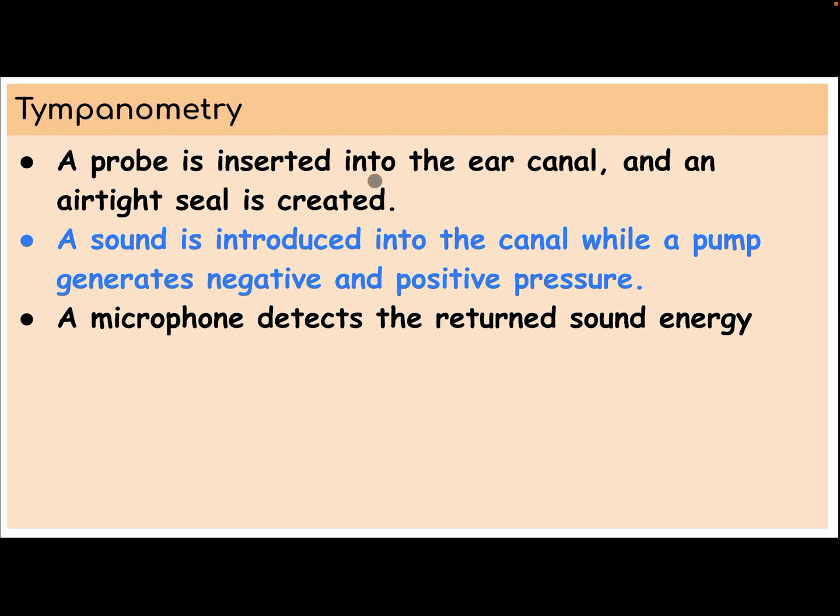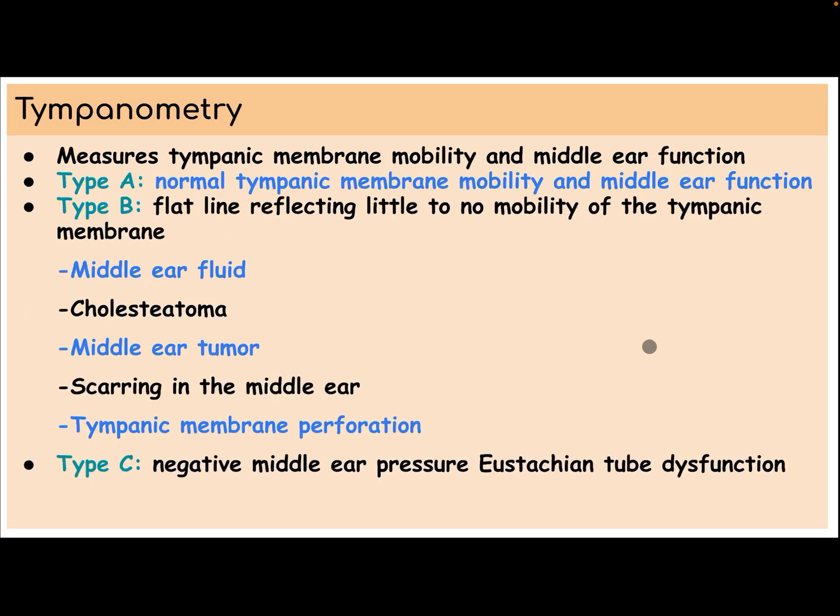Tympanometry. A probe is inserted into the ear canal and an airtight seal is created. A sound is introduced into the canal where a pump generates negative and positive pressure. A microphone detects the returned sound energy. Tympanometry measures tympanic membrane mobility and middle ear function.